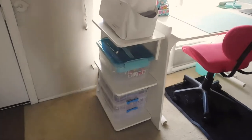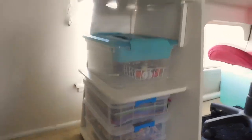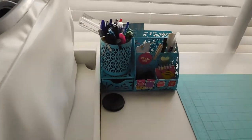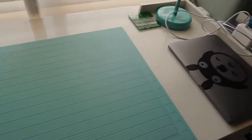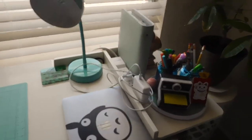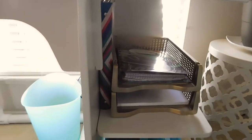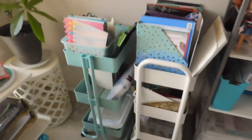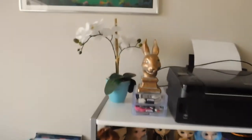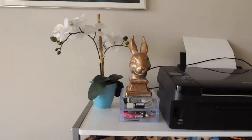My desk actually serves double duty as a crafting table and a sewing table. In case you can't tell, I love mermaids and I love Blythe dolls.